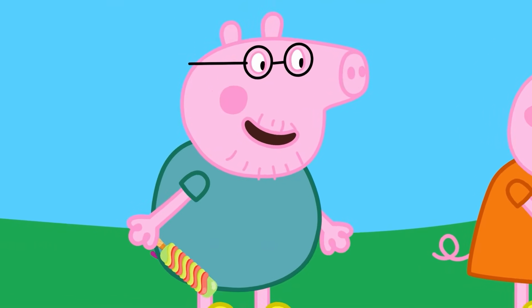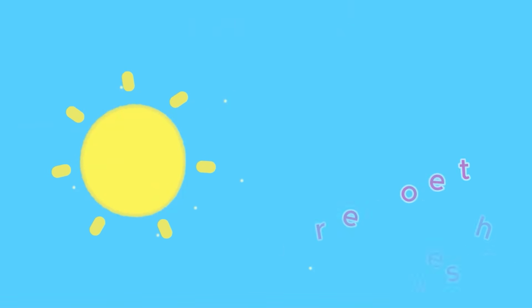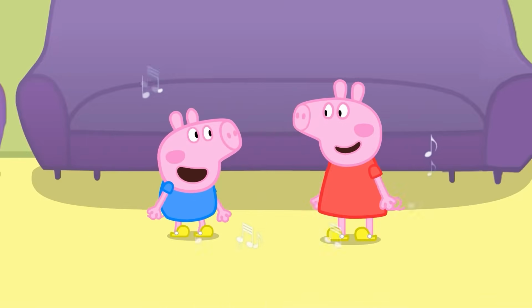Suddenly, an ice cream truck arrives, bringing cool, delicious treats. The whole family enjoys the ice cream together and has a happy, joyful day.